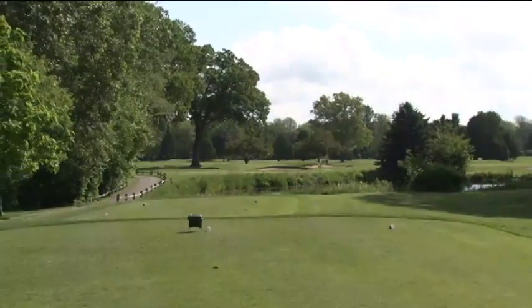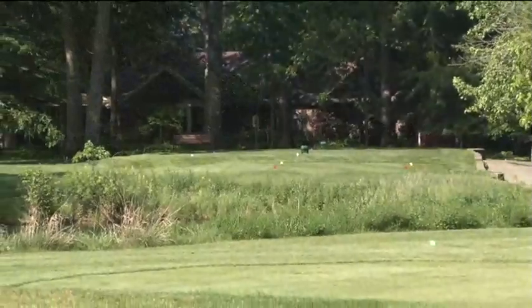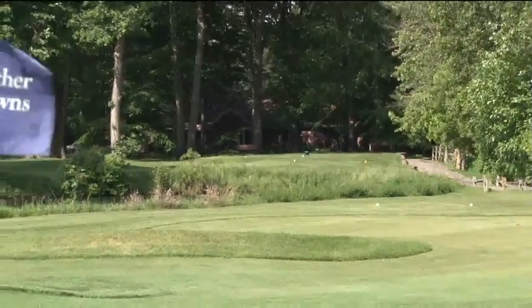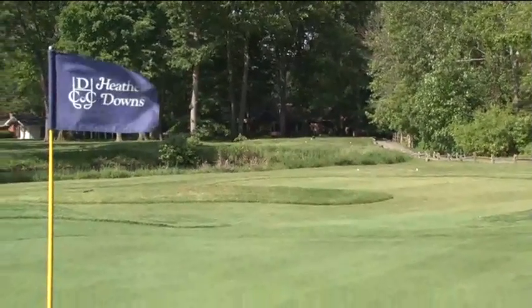As we play the first of the 2 par 3s on the back, number 13 here, tight little green. The sand traps really squeeze this green. But if you hit the green, it's almost got a little bowl effect, where if you hit it to the right side, it's going to funnel in. You hit it to the left side, it's going to funnel in. So you want to select a good club here. Here again, middle of the green.